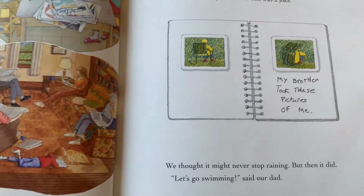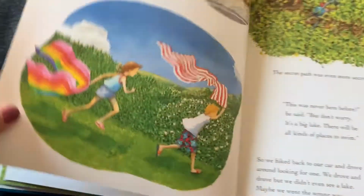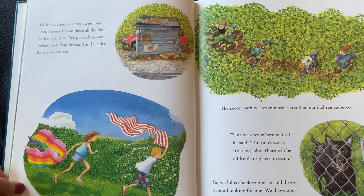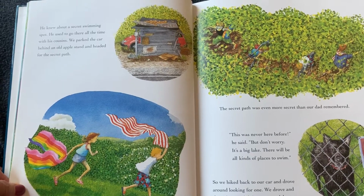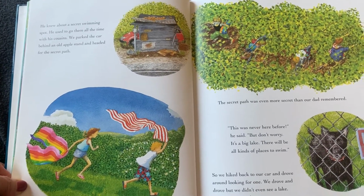We thought it might never stop raining, but then it did. "Let's go swimming," said our dad. He knew about a secret swimming spot. He used to go there all the time with his cousins. We parked the car behind an old apple stand and headed for the secret spot.